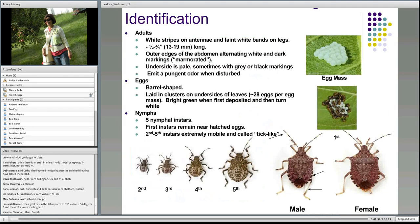Now, a little bit about the identification of brown marmorated stinkbug if you haven't seen these insects yet. The adults you'll see on the right-hand side of the screen, the lower right, with the male and the female. They have very prominent white stripes on their antennae. You can see the small arrow that's pointing at the left antenna of the male stinkbug. On the outer edges of the abdomen, there are alternating patterns of white and dark markings, and this is actually why it is referred to as the marmorated stinkbug. It's another term for describing that appearance.